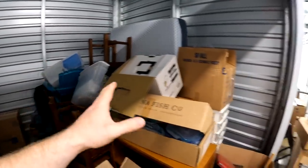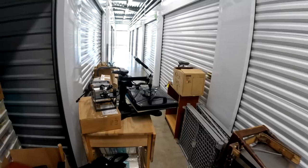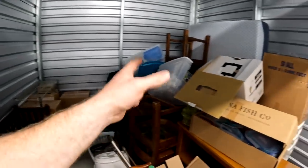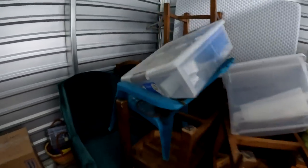Me and Ashley will be here tomorrow, Sunday, and we'll get all the furniture, and I'll pull it all out of here and show you. Today, we're just doing the filming for the unboxing for the boxes, guys. So tomorrow, we will come back. We'll show you in depth all the furniture outside of the unit when we pick it up with Ashley. And that way you guys can see what some of this furniture looks like.